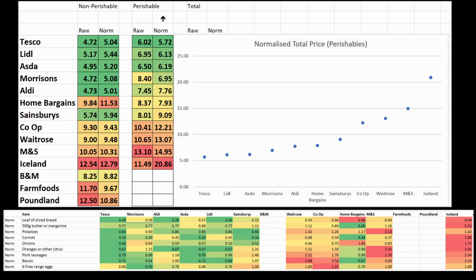on. Anyway, for the normalised non-perishables, it's a smooth curve upward through Asda, Morrisons, Aldi, Home Bargains and Sainsbury's. Then a bit of a jump to a steeper climb for Co-op, Waitrose, M&S, and again with Iceland coming in significantly in last place, but again maybe not surprising. They specialise in frozen food and neither part of my shopping list was that.